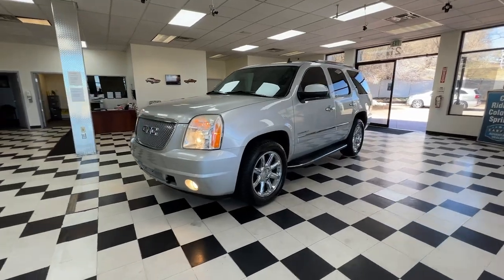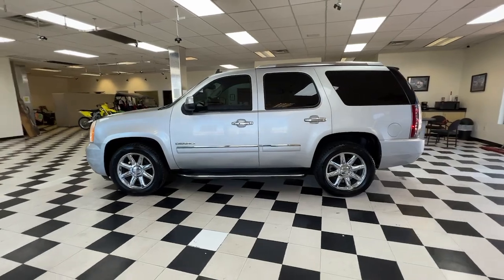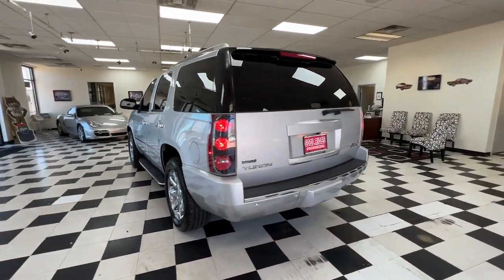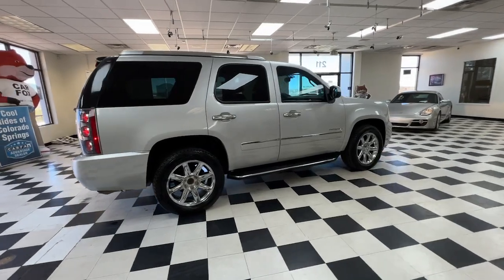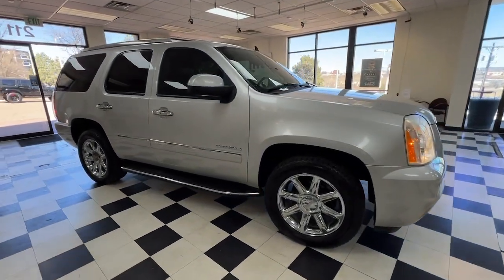Enjoy the view of this 2010 GMC Yukon. This comfortable, capable three-row Yukon delivers spacious luxury and the rugged strength you need for bigger towing jobs. Tech-savvy, secure, and packed with creature comforts, your family will look forward to every excursion in this handsome SUV.